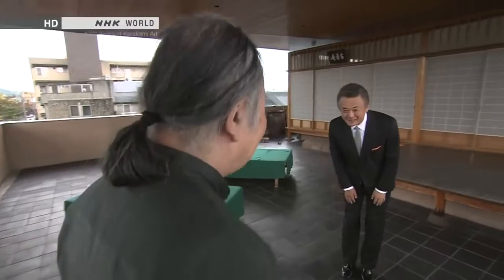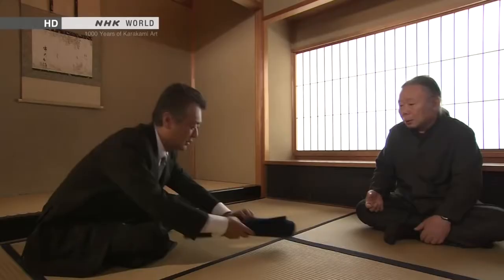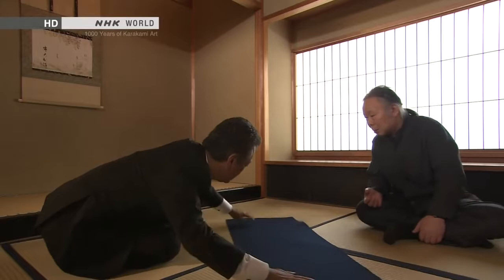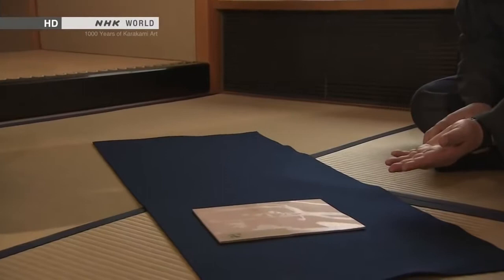It's been 400 years since Koetsu established the Rinpa school. Kenkichi wants to recreate sagabon books to commemorate the anniversary. The Hosomi Museum in Kyoto has some precious sagabon. The paper was first painted pink, and the patterns were printed with kira. The front and back covers look like this.